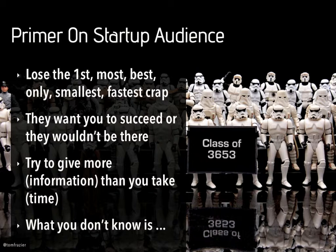Just don't use them. And the people that you're pitching to, they've given up their time, so they want you to succeed, because if they wanted you to fail, they wouldn't give you their time, right? So make sure you give them information that is beneficial to them as well. It shouldn't just be beneficial for you, it should be beneficial for them.